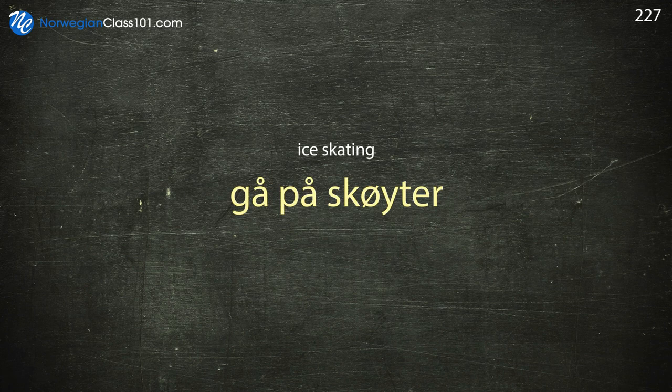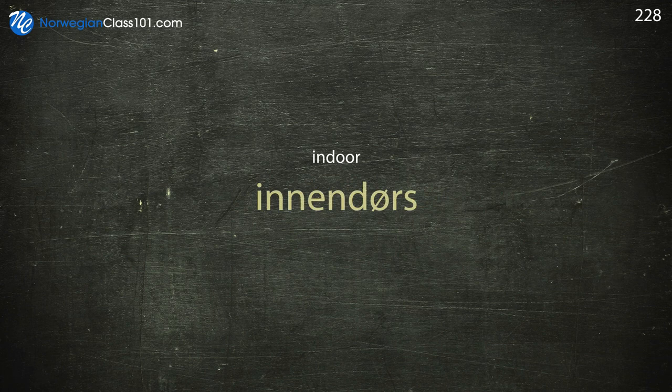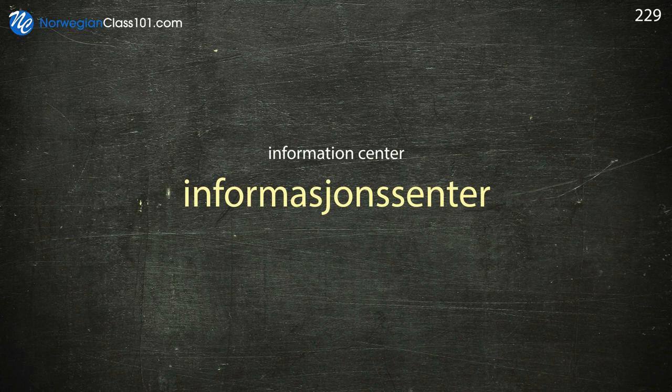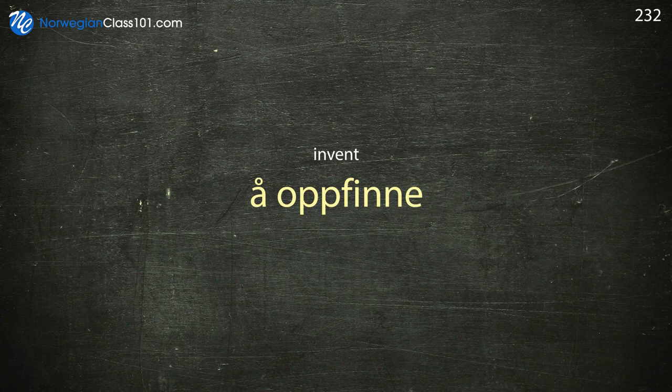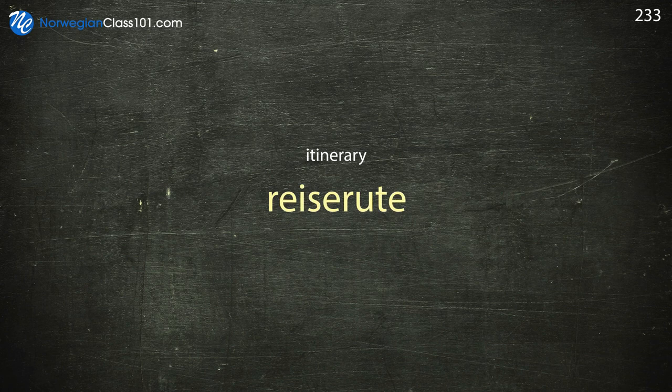Indoor. Innendørs. Information center. Informasjonssenter. Ink. Blekk. Internet. Invent. Å oppfinne. Itinerary. Reiserute.